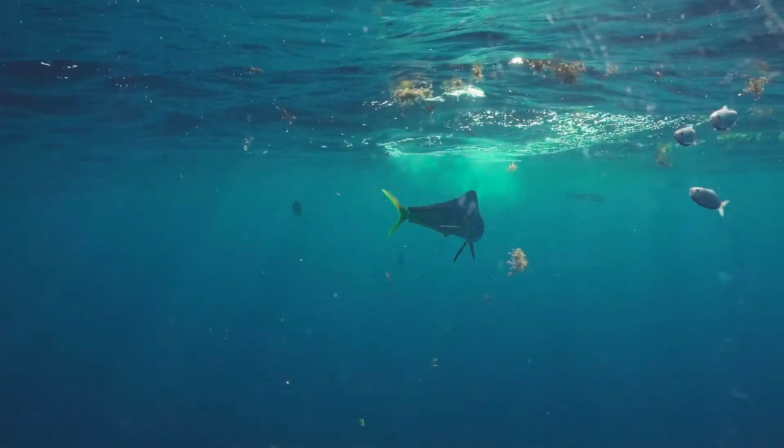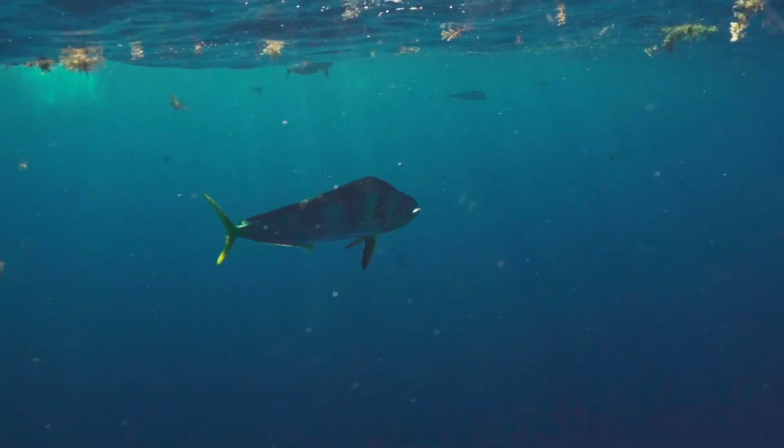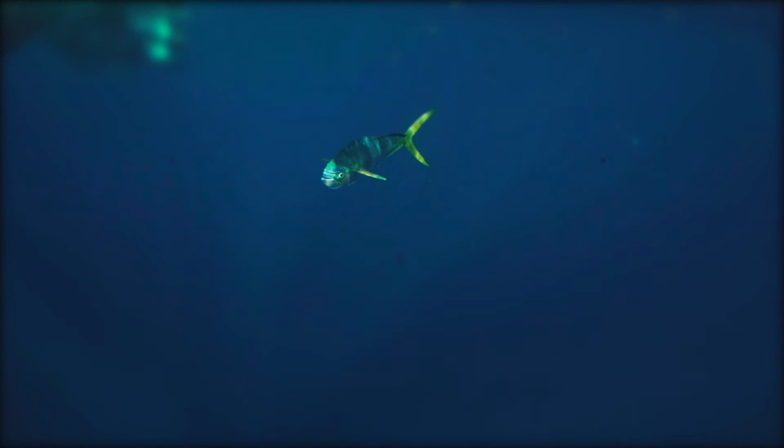I had to get in the water. You know, we had this giant field of sargassum grass. I had to explore this football-sized field of grass. I just had to. I had to see it. I had to be there for a moment, and that's exactly what we did.